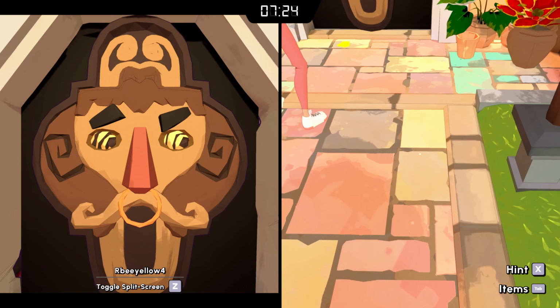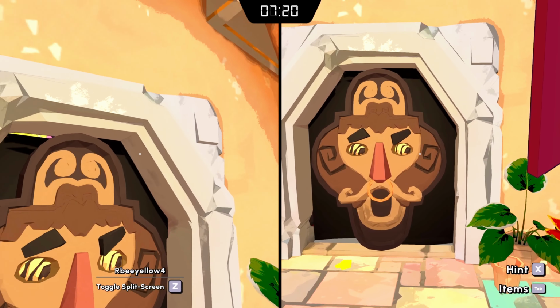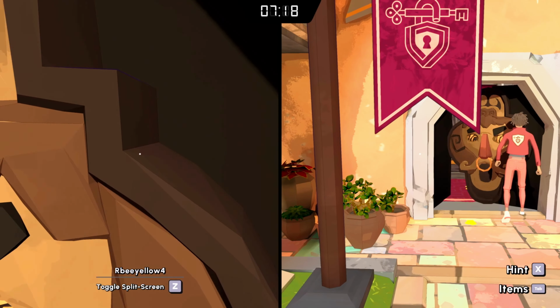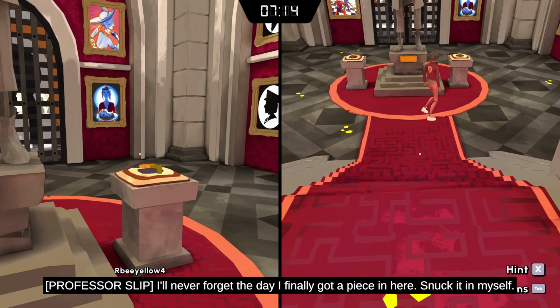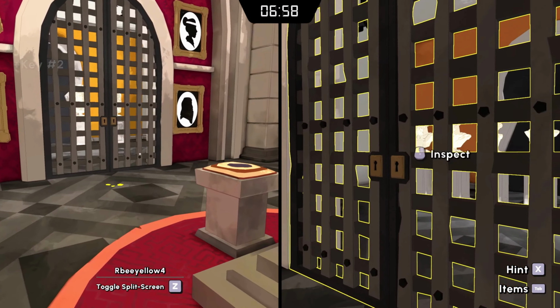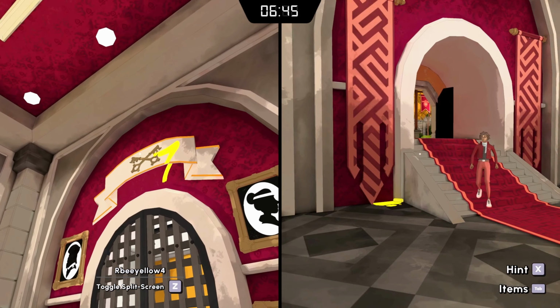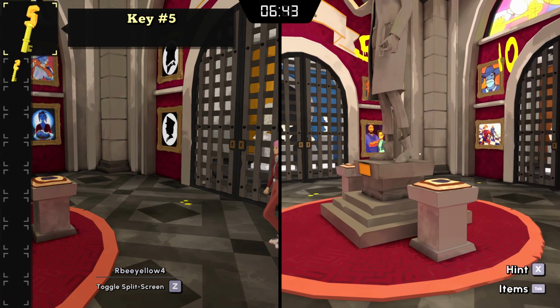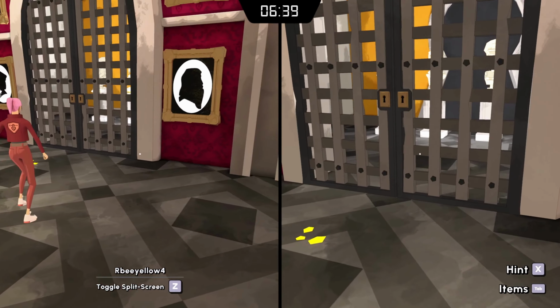Oh. I think the mouth is wrong. There we go. Gee, mini Christmas. Was that? Oh, fuck. Okay, we... Oh, my God. Okay, we gotta speed run this. How many keys do you have? Two. Do the numbers have anything on the keys? Key five and two. So seven. Five. Seven. It's this one.